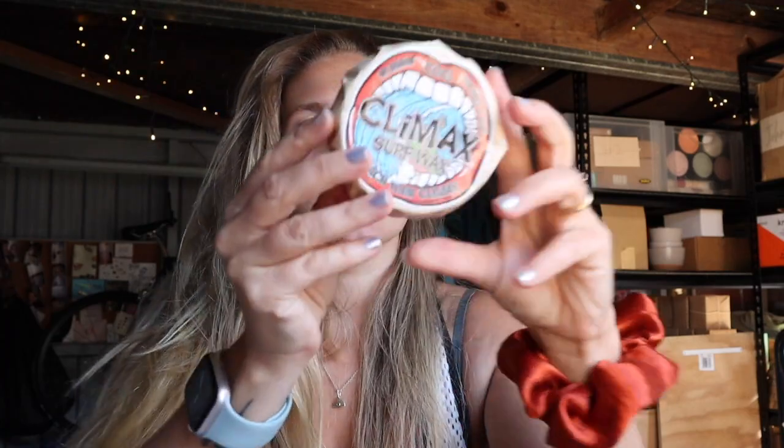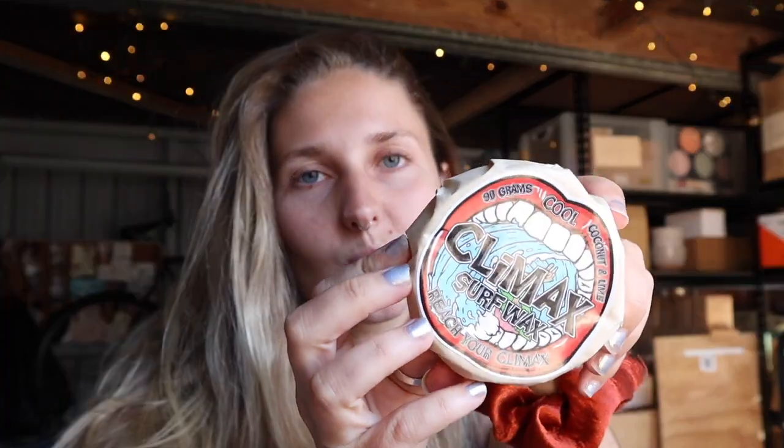Next up, she has got some Climax Surf Wax. Again, it's soy based and made in New Zealand, all natural ingredients. And this is for your surfing lessons, your surfboard. So this is the cool one, which is what the temperature is in New Zealand at the moment.